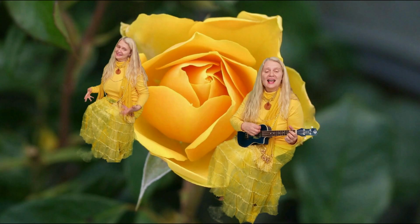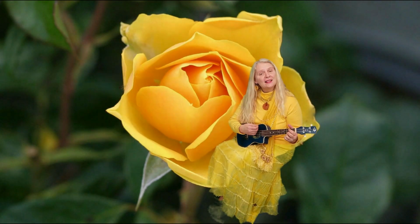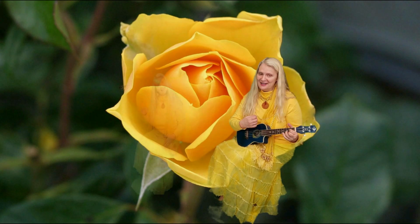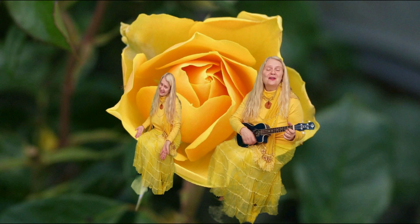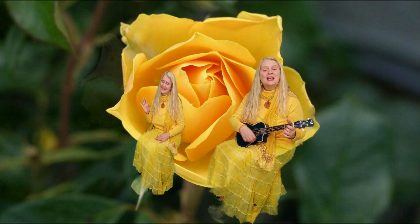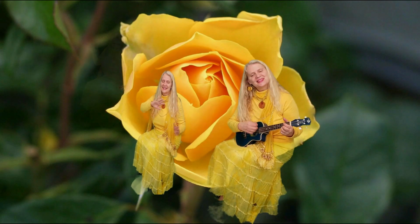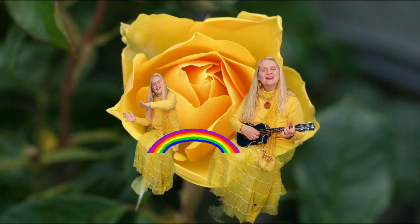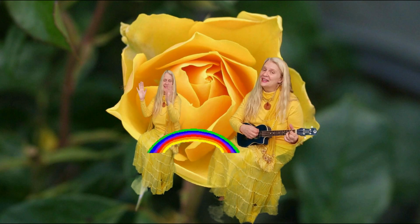You are wearing yellow, wearing yellow. You are wearing yellow. Wave hello. Yes, wave hello for yellow, wave hello. If you are wearing yellow, wave hello. We make a rainbow with our clothes, head to toes. We make a rainbow with our clothes.